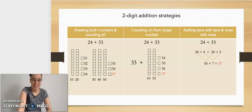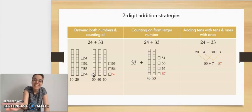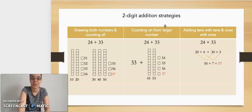So remember again, the strategies. Everyone knows how to do drawing both numbers. It's kind of slow. It works every time. So if you're a little confused, you can use it. But I want to make sure that's not the one we're focusing on. I want to make sure we're focusing on counting on from the larger number and adding tens and ones. But again, if these are confusing and you're getting the answers wrong, you can go ahead and use the first strategy.